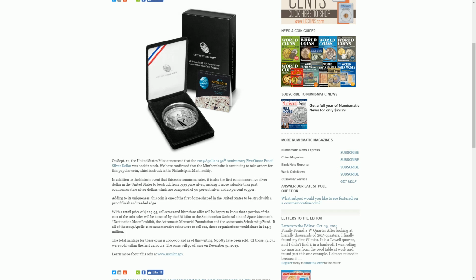Well, if you read the very last line of the story, it says the coins will go off sale December 31st, 2019. So it's like they're clearancing them out, almost. Sorry, I read it wrong. I said go on sale, so my fault. So what are they going to do? Melt the rest? Probably. No, some bulk dealer will end up buying them. You know how that works. Maybe. Yeah. They'll be rare.